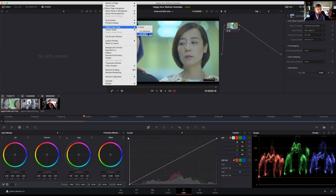Now, one thing I've heard people are getting hung up on is they think that they need to turn dual screen on to do this. That's not how it works. Leave dual screen off and just go to video clean feed and choose a display and it'll happen.